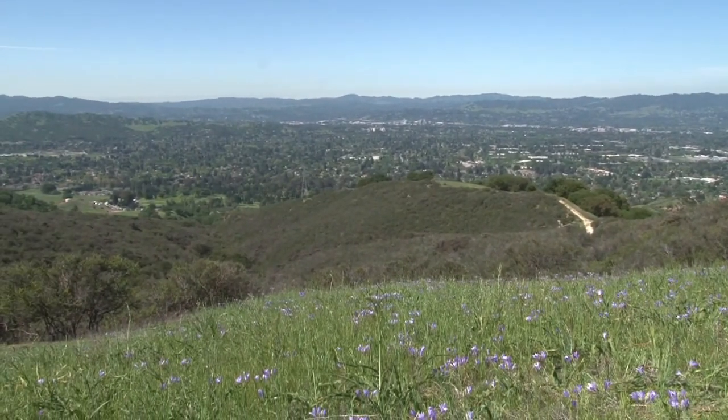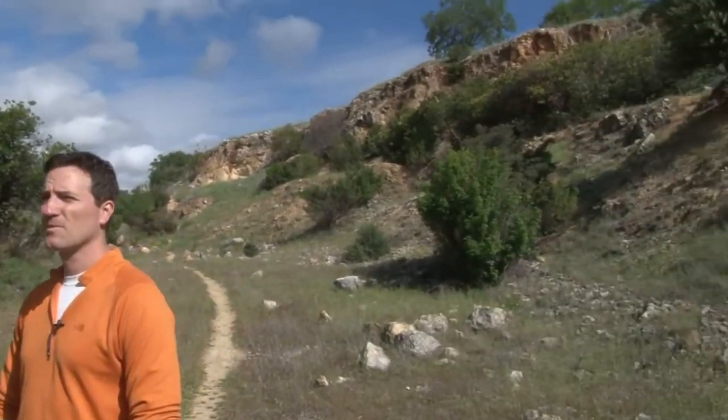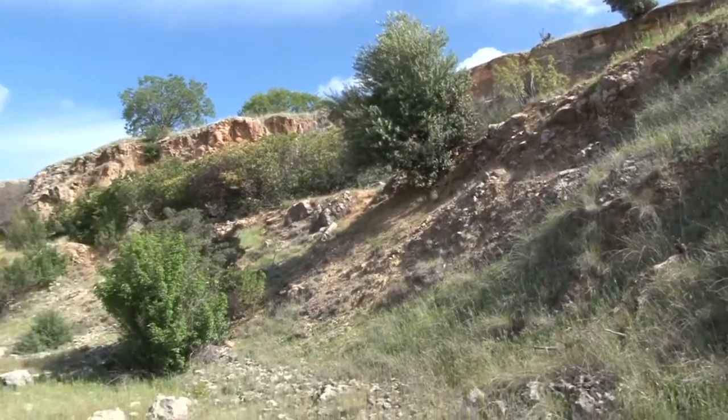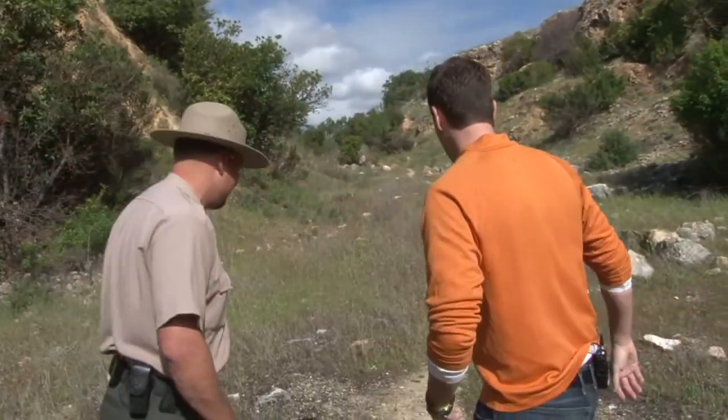And since it was set aside, it was purchased in 1974, like I mentioned, with the bond measure. And since then, it's just been left as open space. And you can see that nature's slowly been reclaiming the quarries with all the plants and everything going on out here. All right, we should get back to walking. Sounds good. All right, this way. Let's go.